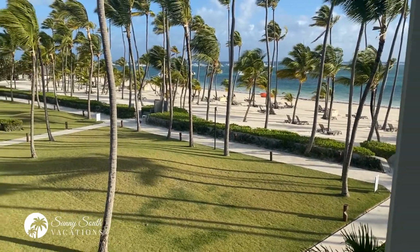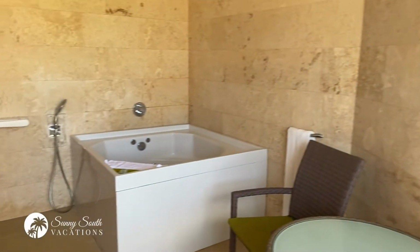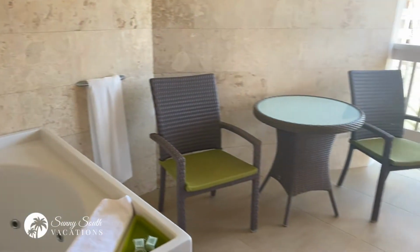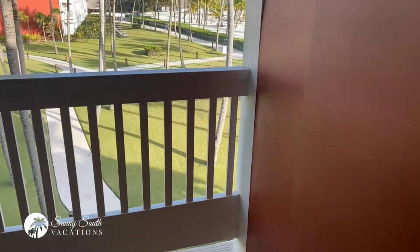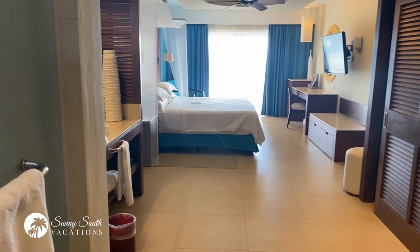It's gonna be a beautiful day here in Punta Cana. Gonna come around, you can see the balcony again. You got your jacuzzi. There's a better look at the two chairs and the table. And this is all out on your hidden balcony here in the beautiful suite at Barcelo Bavaro Beach.